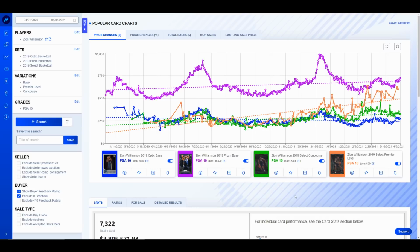Now, let's take this a step further. An interesting thing here is I went ahead and looked at silvers. I wanted to know, does this same logic apply to silvers, where we have seen big trends in Premier and Concourse trending well above Optic, and closing the gap to passing Prizm in some cases?